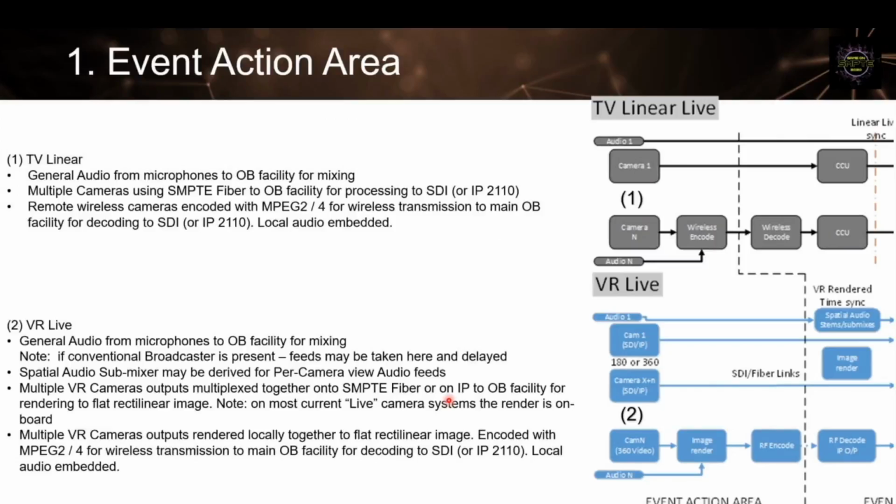The event action area is basically where you place all the cameras. It's not much different between television and VR Live, with the sole difference that in VR Live you have specific 360 cameras or 180-degree cameras depending on the setup. Each of the cameras that capture VR may contain several types of audio mixing. Both linear TV and VR Live are sent within the venue with SDI or fiber links. Some of the cameras may also be connected wirelessly, where you multiplex the content and send it wirelessly to the OB van.